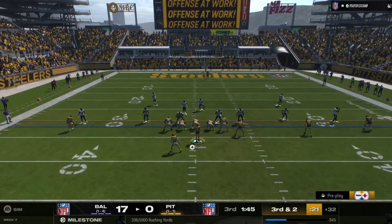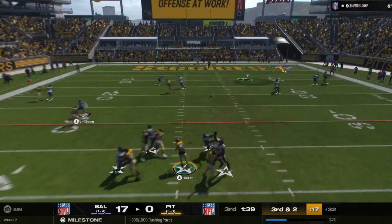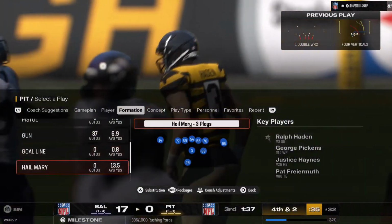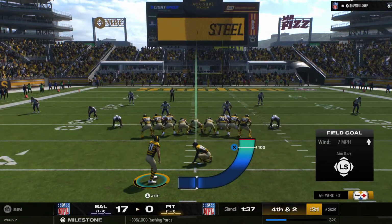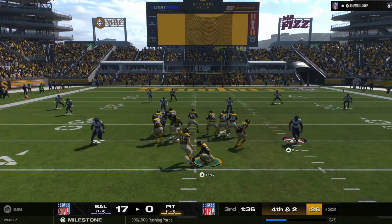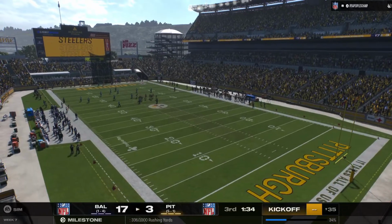Now a 3rd and 2. And that is incomplete. Asante Samuel that time, all over him in coverage. Now Mike Tomlin going to send out the field goal unit. This one from just under 50 yards. His kick is good. And the Steelers, they're finally on the board.